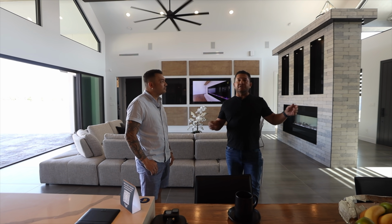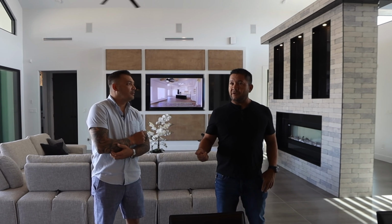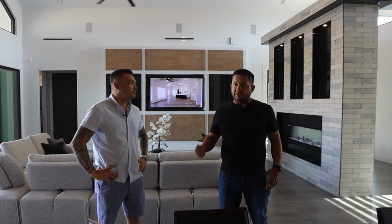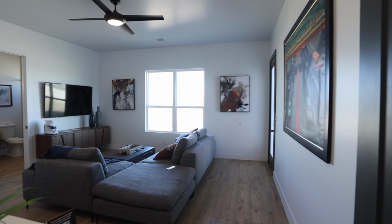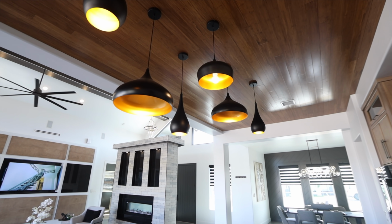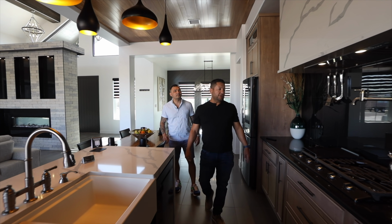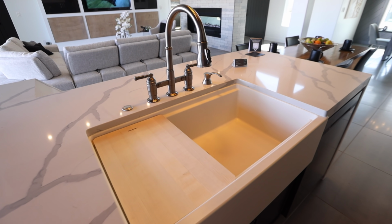But it's continually changing. How many square feet is this home? This is almost 4,000 square feet living area. It's got 4 bedrooms plus an office, and then we have a multi-gen area. It could be a gym, or it could be a flex area with a full bath. We did some random electrical here over the island, and then we cladded the ceiling, again, with a laminate wood floor.